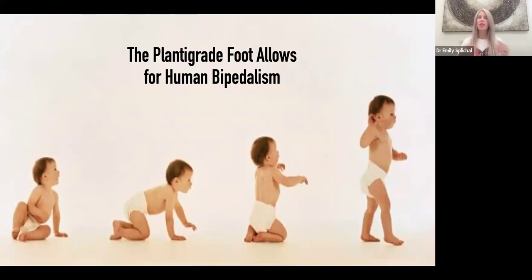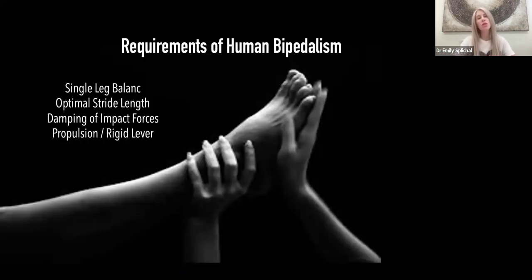By looking at these features of the human foot, I want you to understand why the human foot is just perfect for upright standing and bipedalism, which is what human gait is. And really, what happens when we start to lose some of that foot posture, foot strength, and foot positions, and how does that affect the way that we move? Because my other passion is movement longevity.